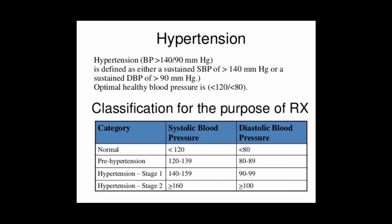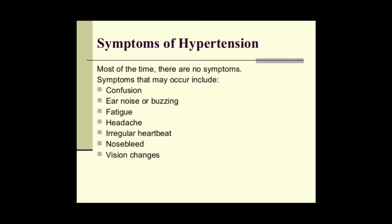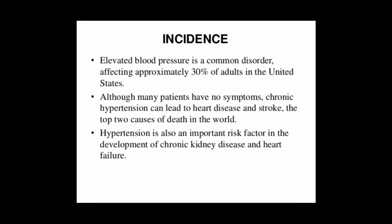Check out the table below to remind yourself of what pre-hypertension, hypertension stage 1, and hypertension stage 2 are defined as for your test. Symptoms of hypertension are usually non-existent, but if there are some, they can include confusion, ear noise or buzzing, fatigue, headache, irregular heartbeat, nosebleeds, or vision changes.